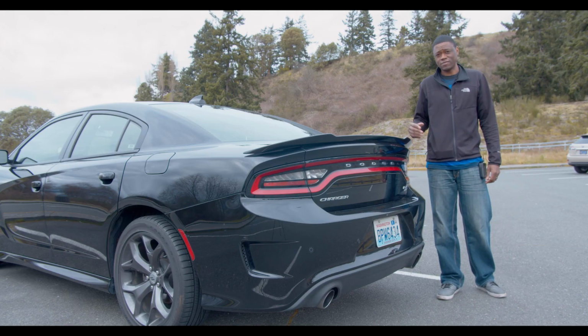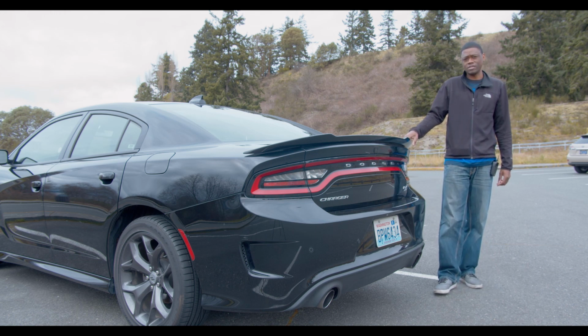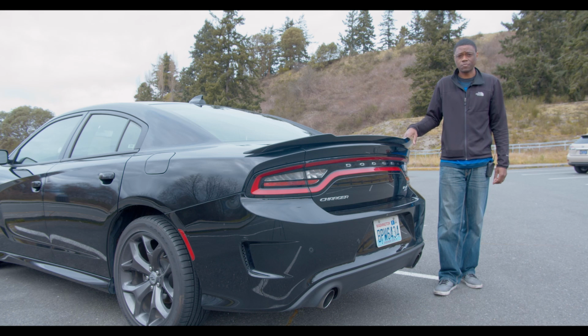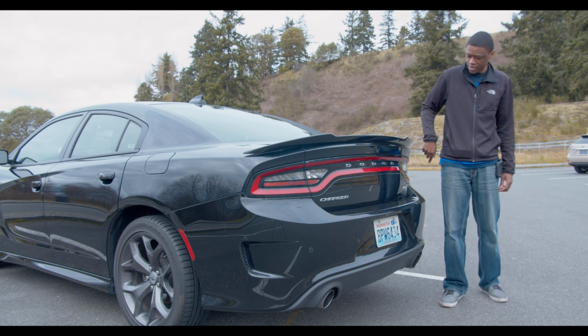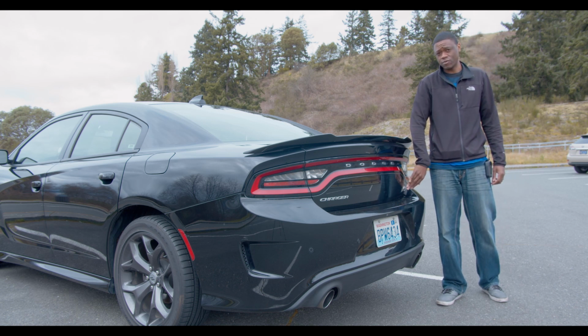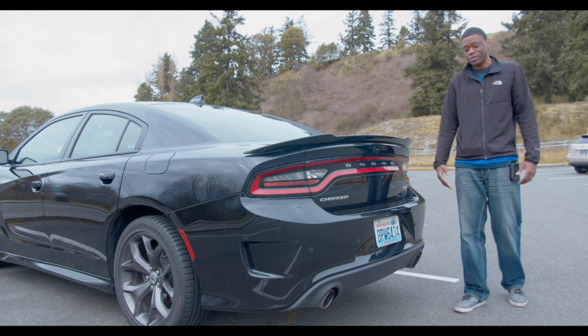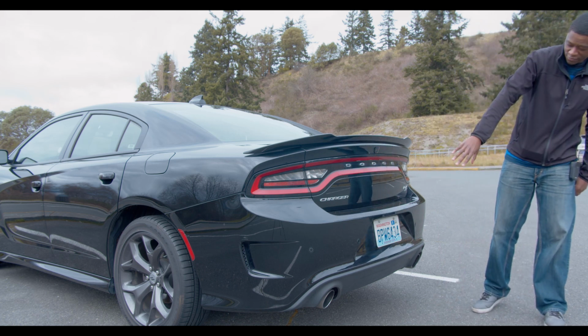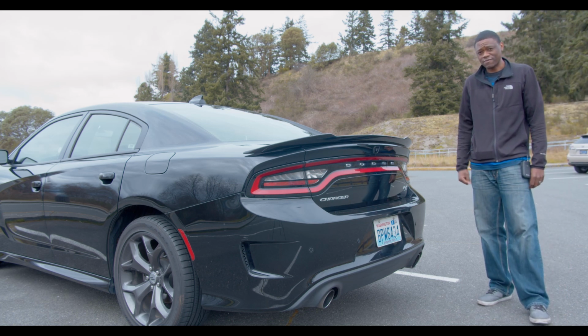All right, in the back, you've got your integrated deck lid spoiler. I believe it's the same spoiler that comes on the Scat Pack and the Hellcat even. Other than that, you've got your pretty basic LED lighting that goes around. It says Dodge, and marks which trim level in the model this is. Also, we've got these really big exhaust pipes, they make a lot of noise. They let that Hemi V8 be heard.